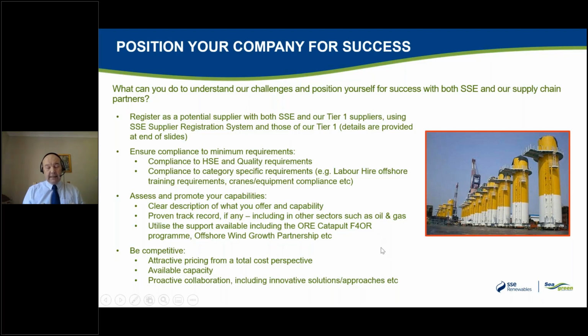And the other thing for us is success isn't just about Seagreen and our project. Success for us is having a supply chain that supports Seagreen, but will also support our Berwick Bank, our Marr Bank, our Dogger Bank 2, our Dogger Bank 3, our Arklow facilities, and these projects, as well as the other developer facilities, where we are quite selfish. We do want everybody to be available for us, but to be in that place, then you need to have the support mechanism to support the whole of the offshore wind industry and not just SSE.